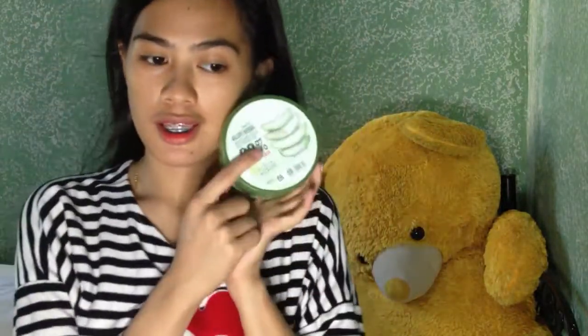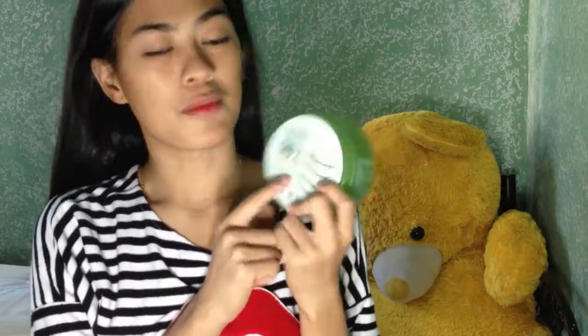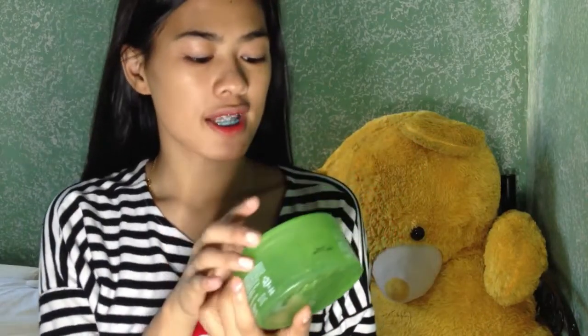Hi guys! So, ang first product talaga na lagi kong ginagamit ay moisturizer. Yan. At ang gagamitin ko today is from Aloe Vera, Moisturize Aqua Glowy Gel. So yeah. Glowy cover.